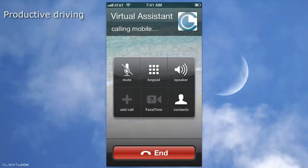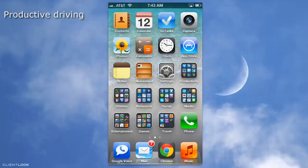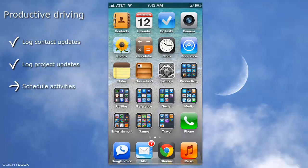Thank you. Now, that entire exchange took me about 30 seconds. My voicemail is going to be retrieved by somebody on the ClientLook virtual assistant team who will access my account and enter a contact update, a project update, and an appointment for tomorrow. Now, as convenient as that was for me, probably the most important factor is that a critical piece of information in my business did not fall through the cracks.